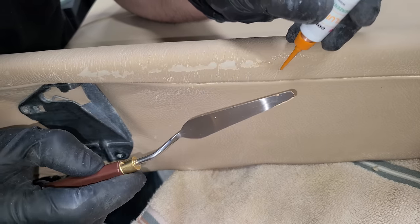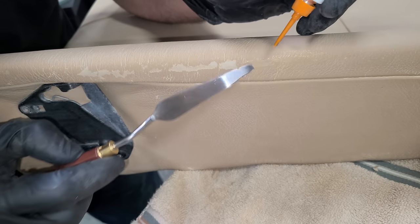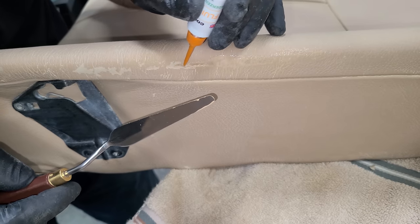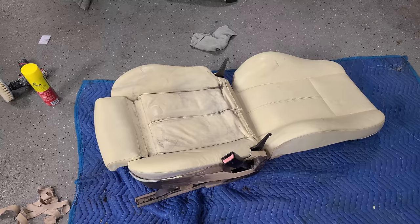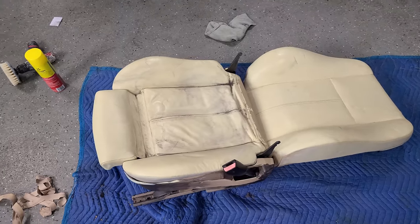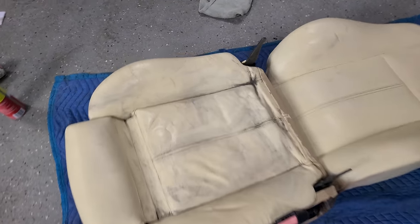All right, and on the seat back, we're going to do the exact same thing. And this is worn out right where the armrest sits. So there's a lot of movement going on here. This is also very satisfying, I'm not going to lie. Pretty much everything in this video is very fun and satisfying. All right, since we have 2 hours of dry time for the fluid leather, I think it's time to clean up this front seat. It's been a while.